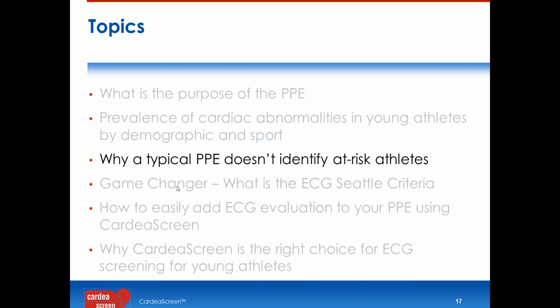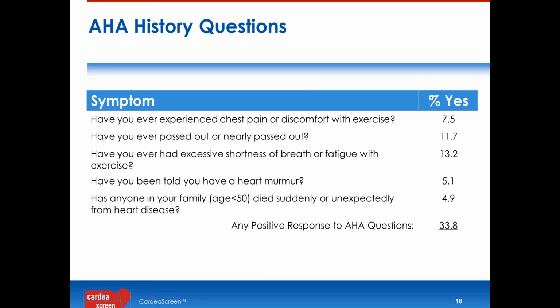So now that we've seen a little bit more about the prevalence of cardiac arrest in athletes, what is it about our current pre-participation exams that is not allowing us to adequately identify at-risk athletes? Part of our physical exams is the American Heart Association recommended history of questions. What kinds of things have happened to the athlete in recent years?